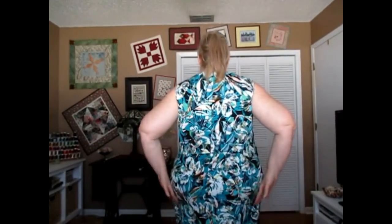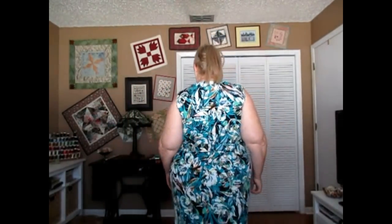Or do I get a size smaller? And I'm worried about sizing down, that it might be too small across the hips. I don't know.